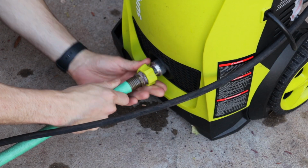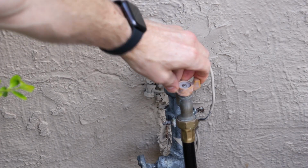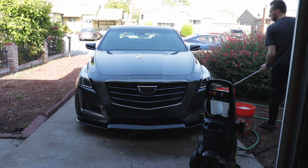I'll connect my Sunjoe power washer. This is a great power washer, tons of great reviews, and only about 130 bucks on Amazon.